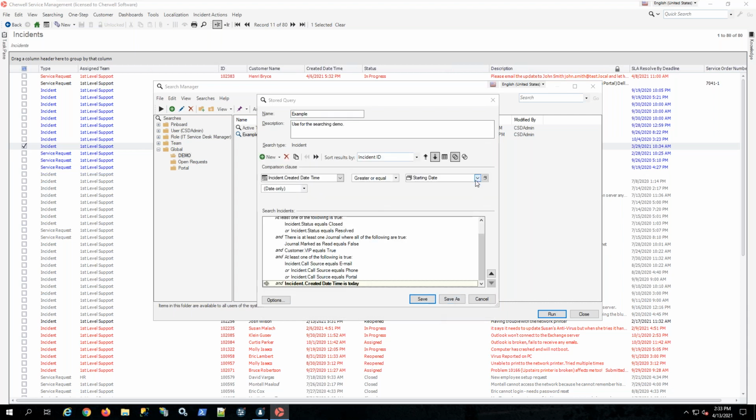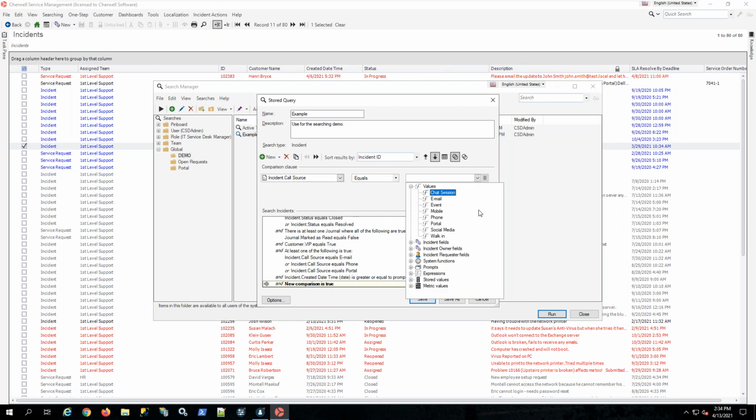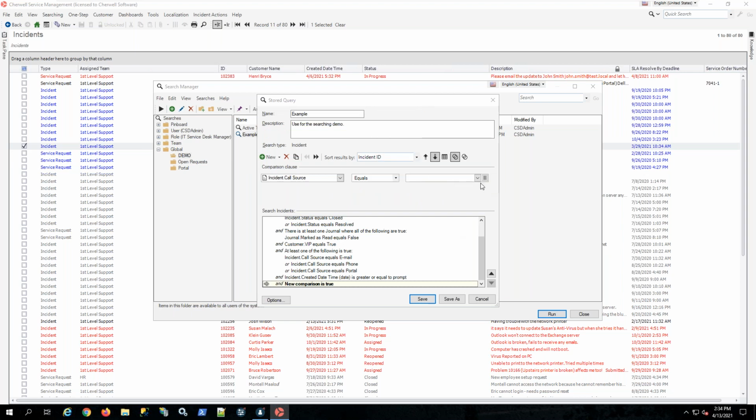Some of the other things that we can do in here, so we've got prompts. We also have anything that you could do normally with Cherwell. If you've ever built fields, expressions, stored functions or stored values, you can also use that in your comparator clause. So I don't just have to put call source equals phone. I can do call source equals an expression. Maybe it's something I wanted to derive from another field, or something I want to get from an aggregate, or any number of things from a stored value or an expression.